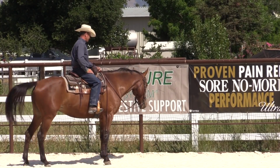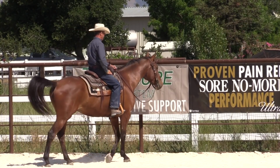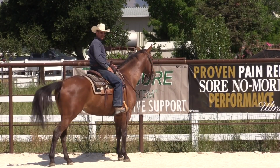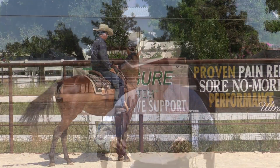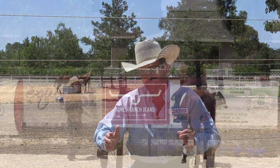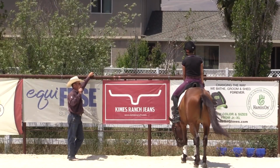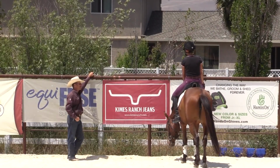I'm going to ask for a step. There we go. There's our first step. There's her sniffing that banner right there, and I didn't ask for it. So the next time Nicole came back to ride, we worked on the banners, and it didn't take very long before the mare went over to it and would stand by the banners in a relaxed manner.